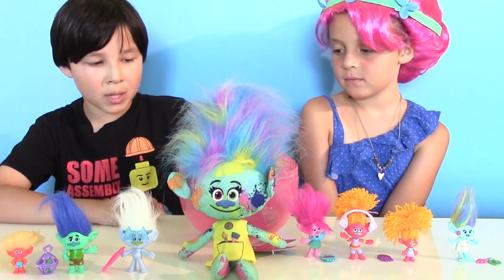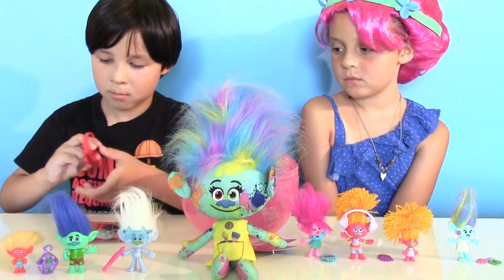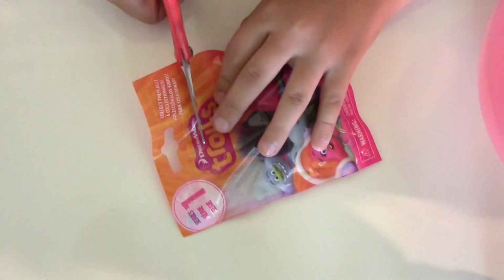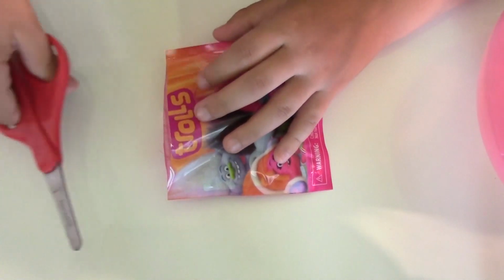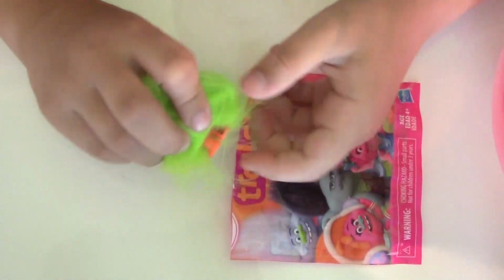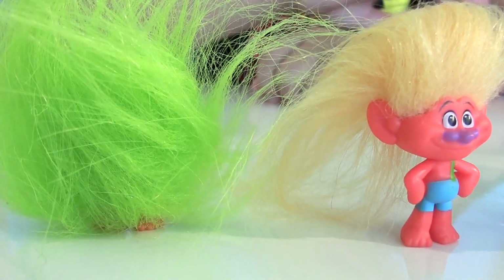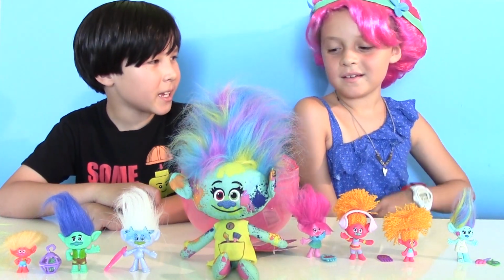Now let's get another blind bag, and hopefully we can get a different troll. I wonder who we're going to get. And we got Fuzzbert. He's the troll that is entirely made out of hair except for his feet. Weird, huh? Okay, Nelly, your turn.